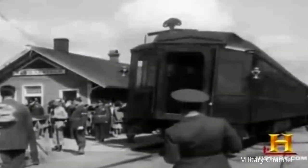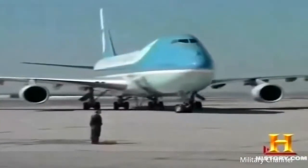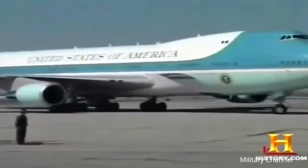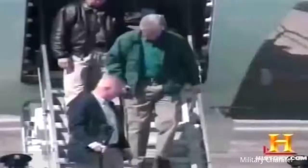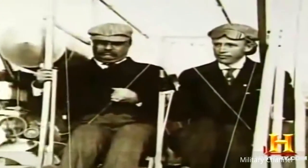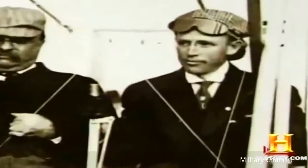And they often play their part in our most profound national dramas. Kennedy's assassination in 1963, Roosevelt's death in 1945, Nixon's resignation in 1974. Perhaps the most technologically impressive of all the presidential movers are the airplanes. The current 747s are the latest in an evolution that began with the first airplane to ever take a president aloft in St. Louis, Missouri, back in 1910.